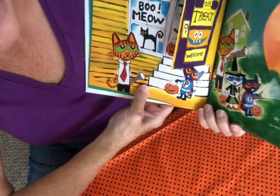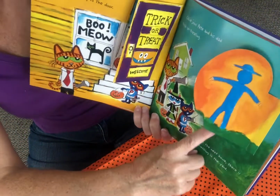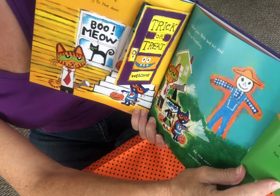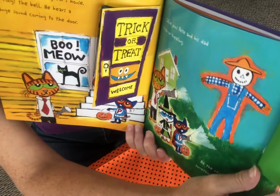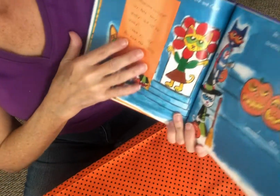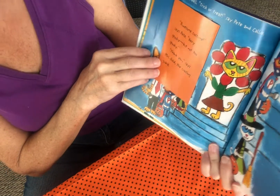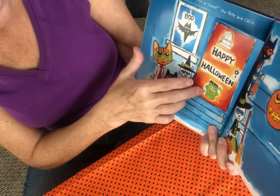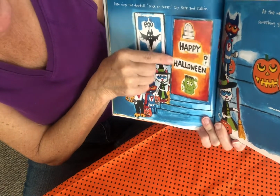At the next house, there is something in the yard. "Phew! It's just a scarecrow," says Pete. "That's not too spooky." Pete rings the doorbell. "Trick or treat," say Pete and Callie. They have a little poster on the door. It says, Happy Halloween.